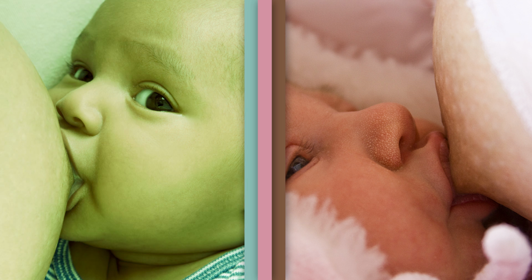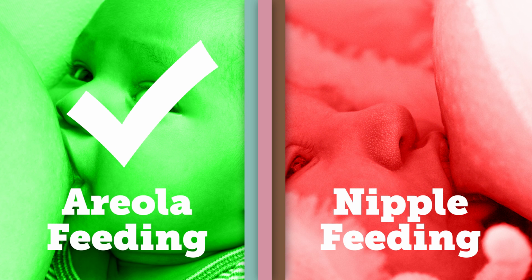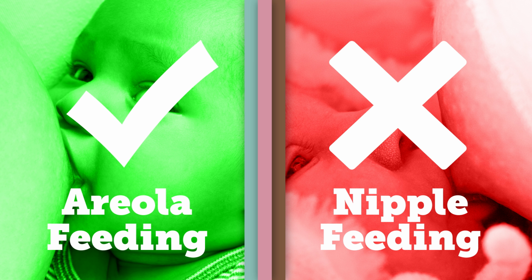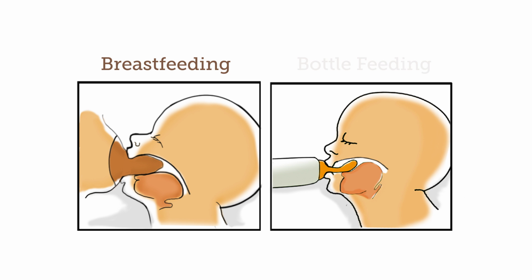This suckle needs to be on the areola, the dark area around the nipple, and not on the nipple. Mom will be more comfortable and the baby will receive more milk if the baby is suckling on the areola. The suckle is what releases hormones in the brain and has the breast make and deliver milk. For that reason, the suckle should be protected. Babies should not be given soothers or bottles, as the way they suck on these is different and may change the way the baby suckles at the breast.